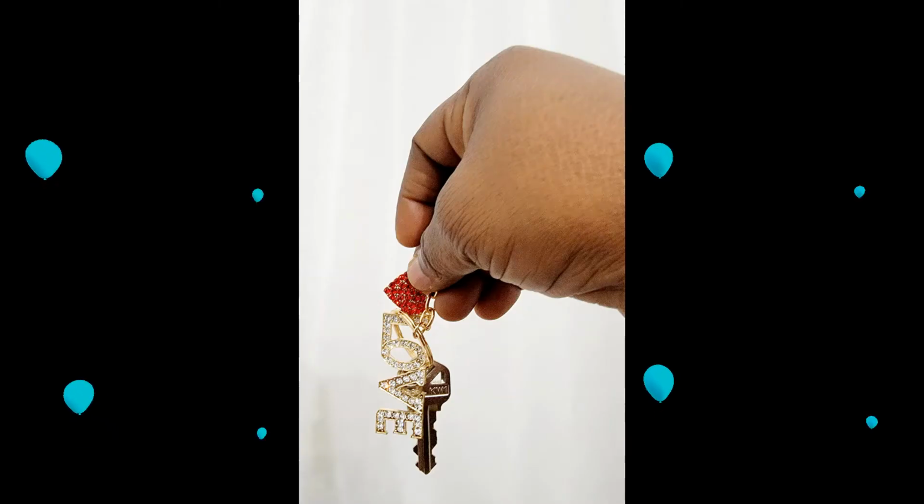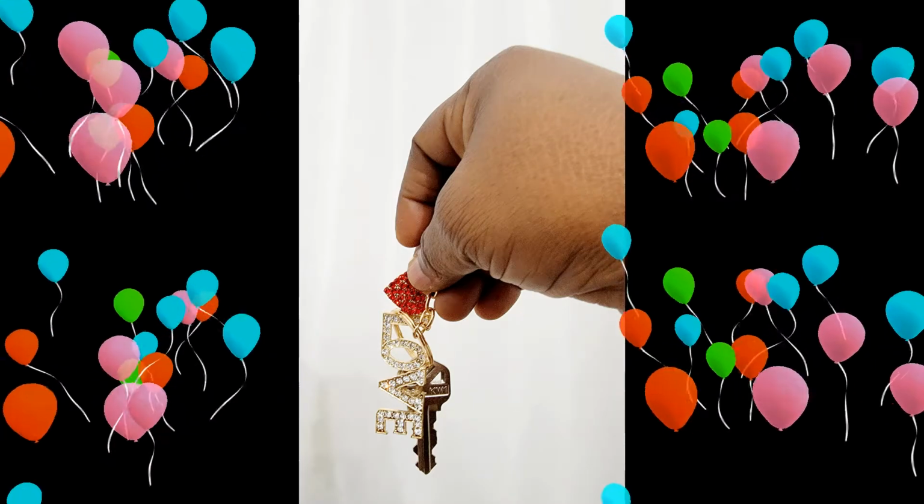Y'all, this calls for celebration. I just signed a lease and picked up my keys for this space that I got for my new bakery. So what I want to do today is to give you all a quick tour of what the space looks like, at least before building anything on it.